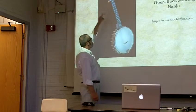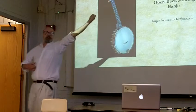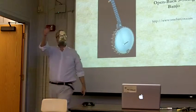Where the string goes up and stops. This is handy because when you play up at the end, at the nut, you never touch this string, which is always played with the thumb.